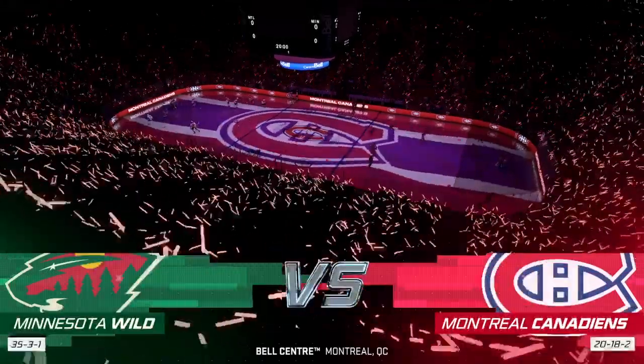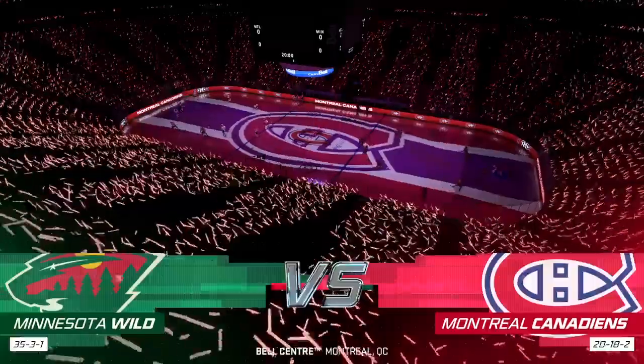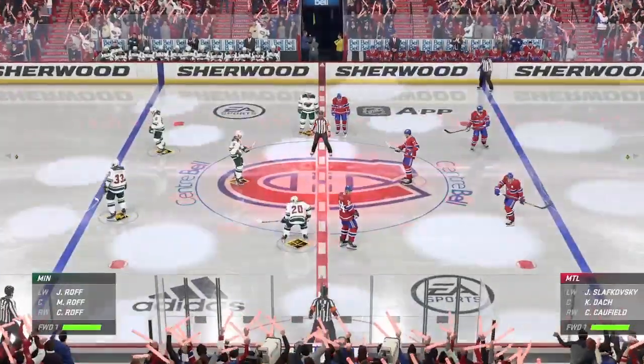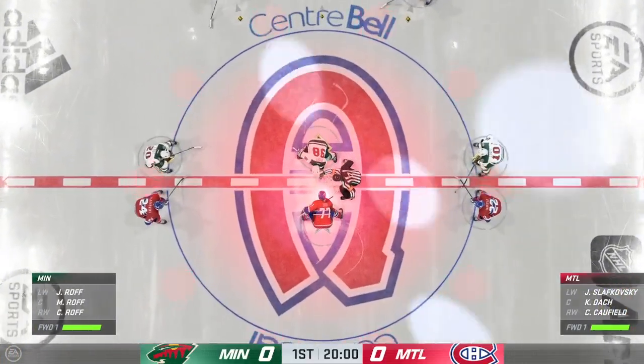Streak as of late for the home team. Hi, everybody. Welcome back to EA Sports. What can you say? The hottest team in hockey looks to take to the ice and keep it going tonight. Two teams looking starved for a win, and we are set to go.